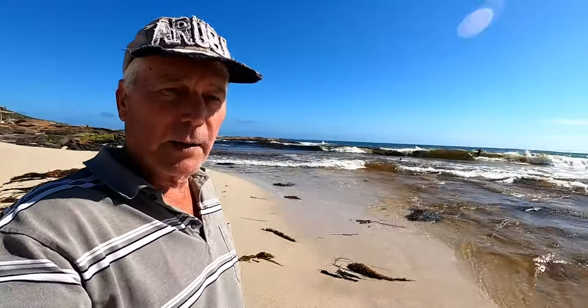This is the mouth of the Margaret River. The sandbar has been breached.